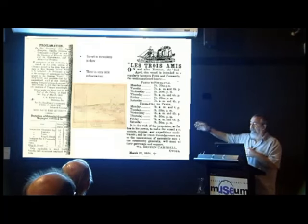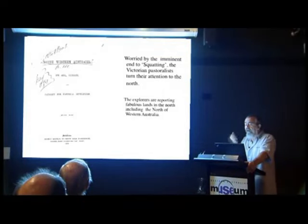But the answer lies in squatting. The Broadhursts were on 57 square kilometres. The miners were coming off the mines after the Victorian gold rush. They realised the way to power was to get into Parliament, and they were agitating for land, and the squatters knew their days were numbered.